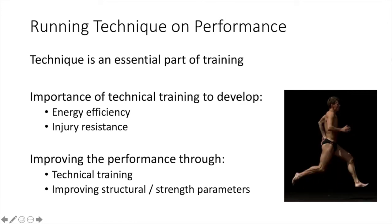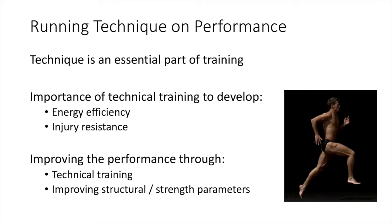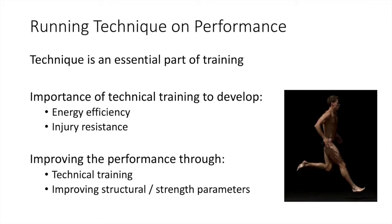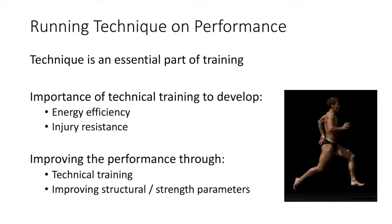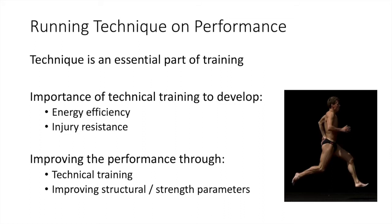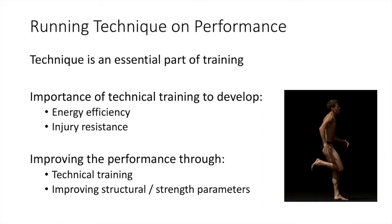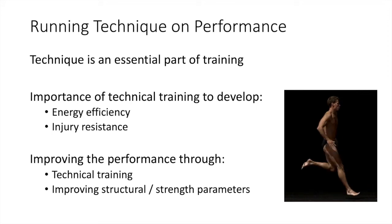Okay, so last topic we're going to cover in this video is we're going to have a little look at running technique and performance. So again, as you've seen throughout these different topics in the video, I haven't gone into too much detail because I could be here all day. So if it's something that you're interested in me covering in a bit more detail, please let me know, and I can do so. So a little bit on running technique and performance.